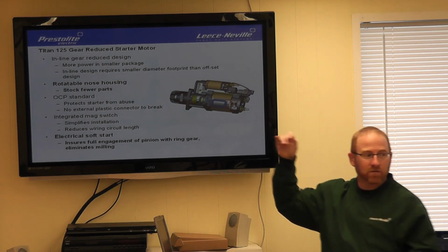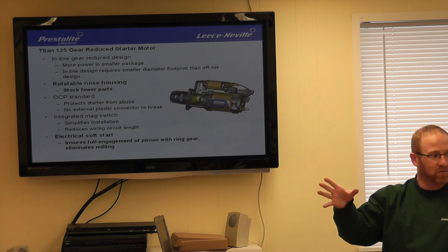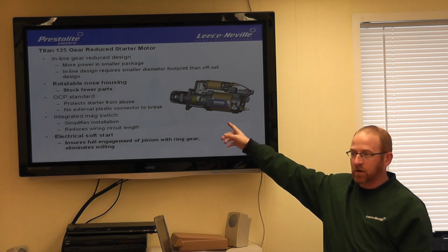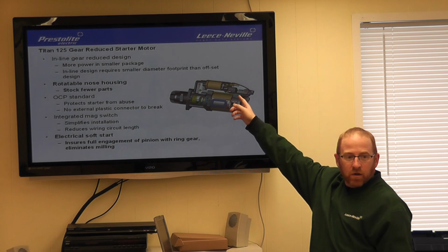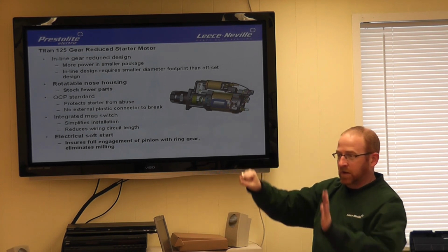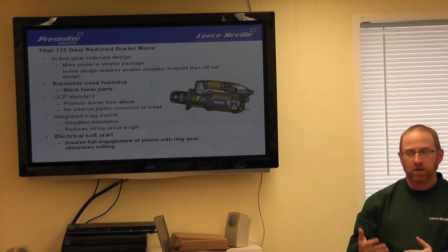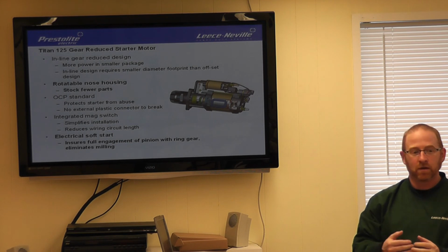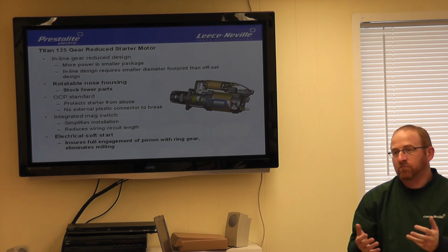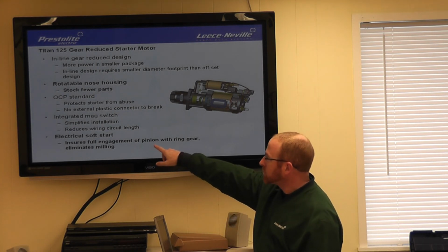Overcrank is standard and built in, there's no plug. So if you sell it to a truck that doesn't have overcrank, it does with this starter. If you sell it on a truck that already has overcrank and has a wire that comes out, there's a dead end plug zip tied onto the starter, so they can plug that back in. They don't have to cut off the connector, they don't have to change any wiring configuration on the truck. Because some people, and I would be one of them, would have a problem cutting plugs off $130,000 trucks, you know. And electrical soft start.